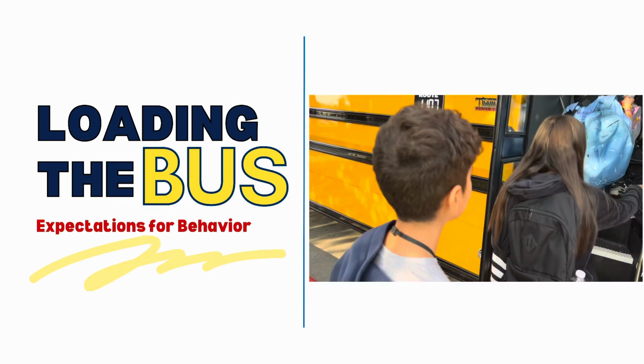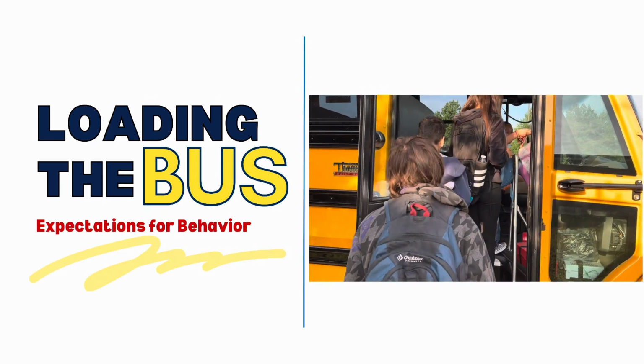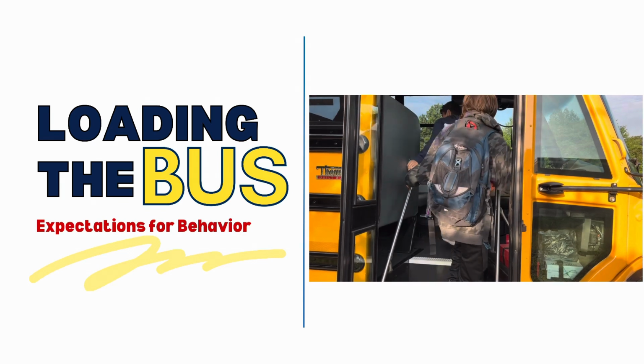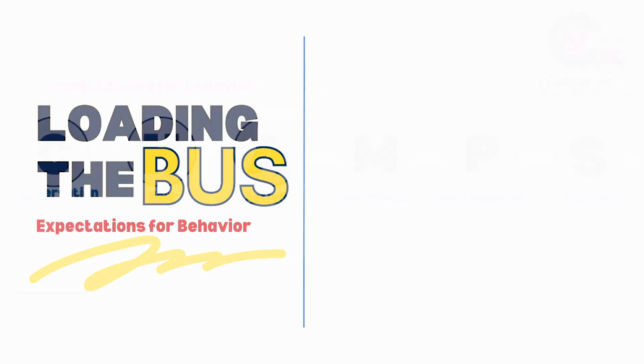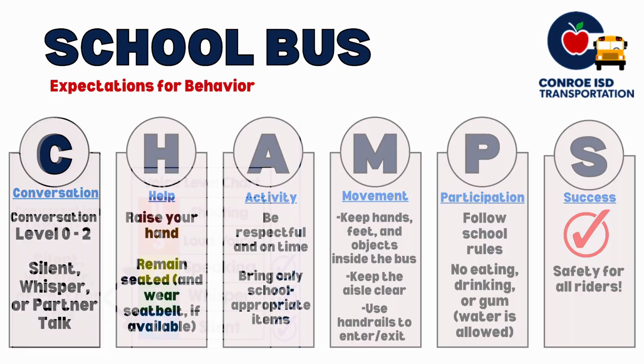The bus will not move until all students are seated. The driver will assign students to seats. Students should sit in their assigned seats, even if a different driver is present. It's very important to follow bus expectations. Let's review each part of the bus rider champs so we know what's expected.